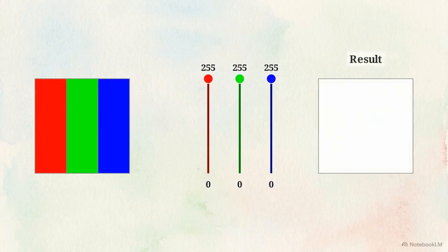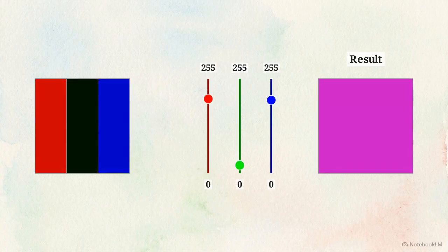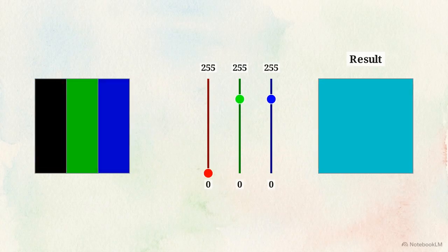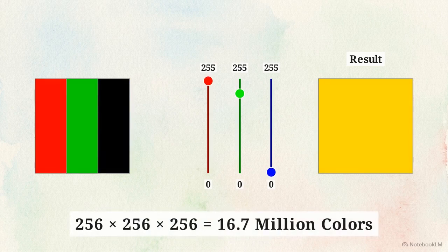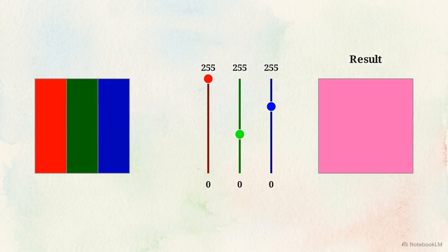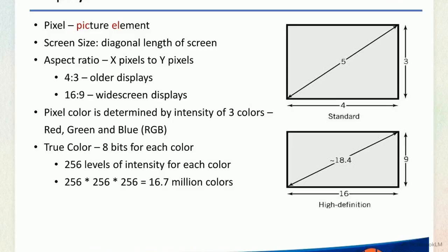A display is a massive, dense grid made up entirely of individual dots called pixels, which is short for picture elements. Every single one of those tiny pixels creates its final color by mixing together just 3 specific colored lights: red, green, and blue. Because the computer can set each of those 3 colors to 256 different levels of brightness, mixing them together gives each individual pixel over 16.7 million possible color variations. This diagram shows 2 common screen layouts, highlighting that resolution is simply a calculation of how many of these pixels are packed into the display.